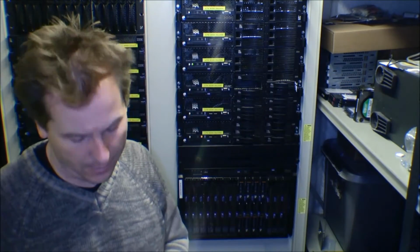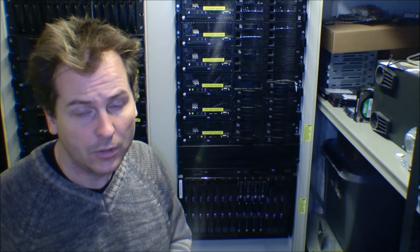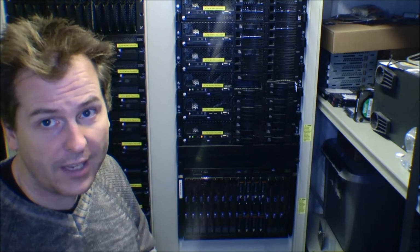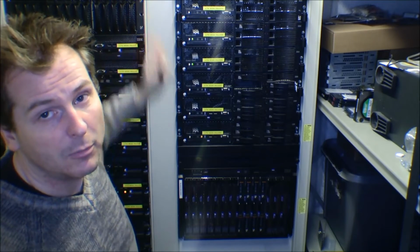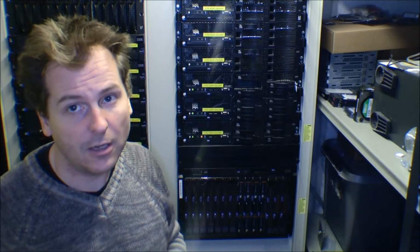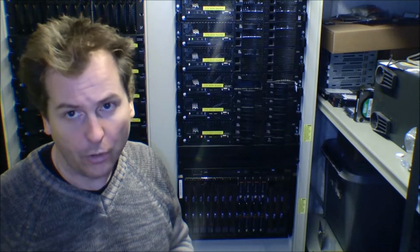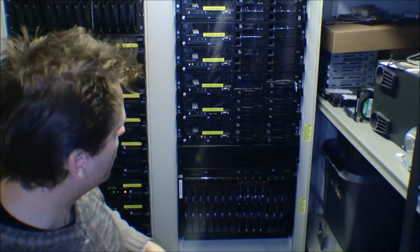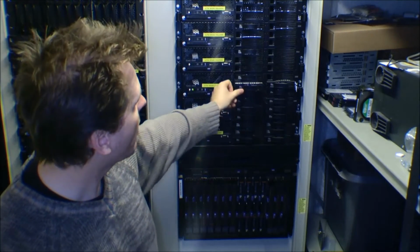I've never had the need for a lot of data on the servers. I usually use the iSCSI option. I have some iSCSI SANs up here, and I use those. Normally when I use my servers, I use their internal disks just for boot.